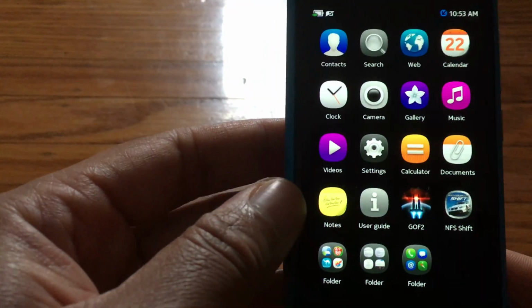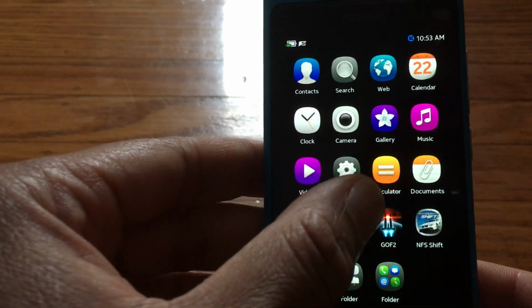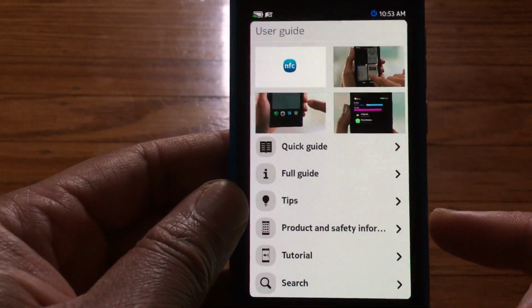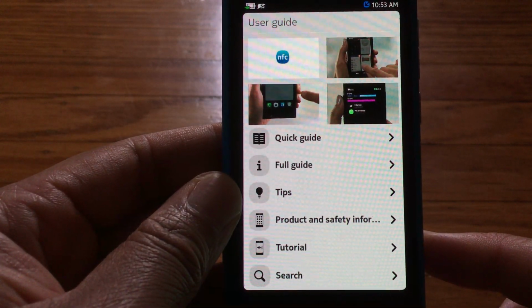One thing they have on here that I really like is this user guide. The user guide, let's open that up. And I wish every phone, every electronic device, had something like this.